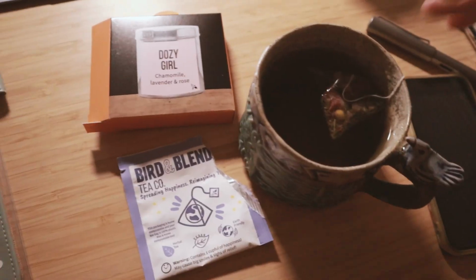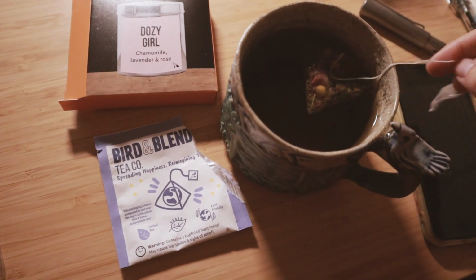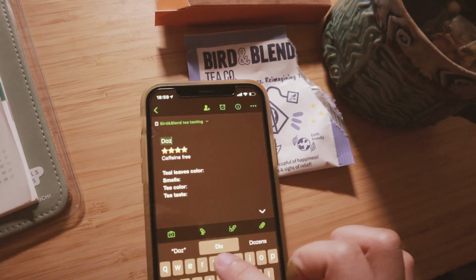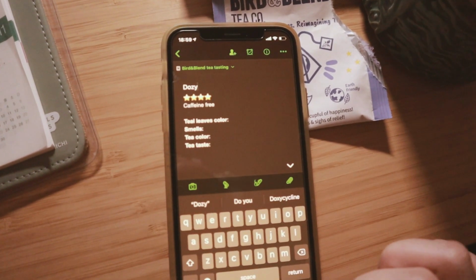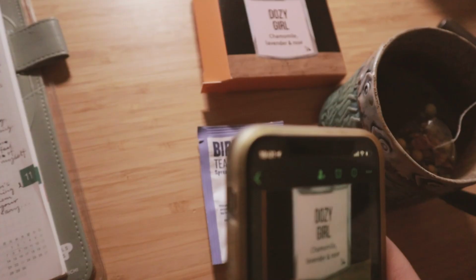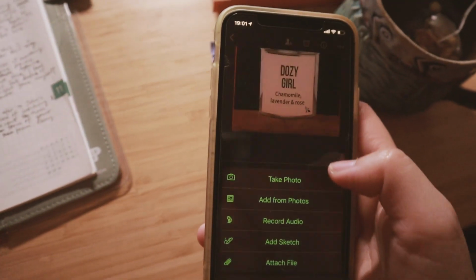I have another cup of tea, but this time it's just rose and chamomile. I've been doing this tea tasting from Bird and Blend, and I bought 30 different kinds of tea, one per bag, to try out. I write the tea tasting notes in my Evernote, so that I know which one I like the most, and then I can purchase it in bulk.